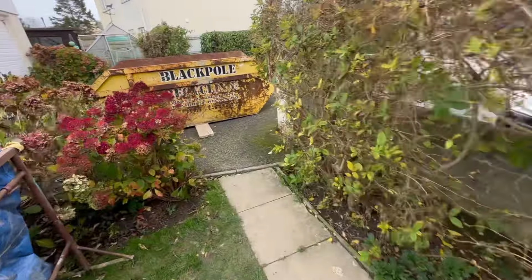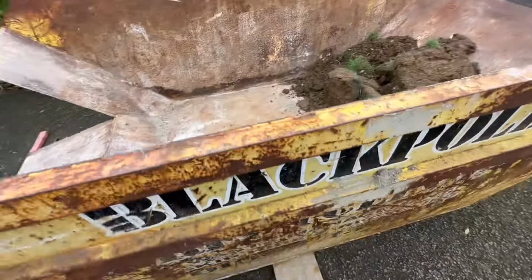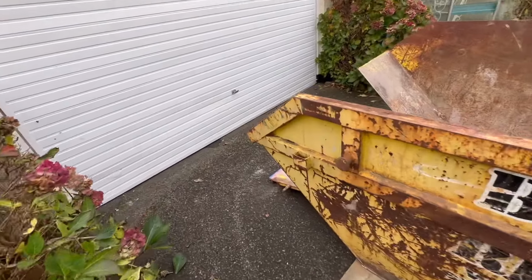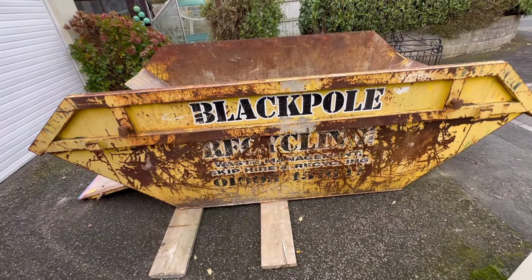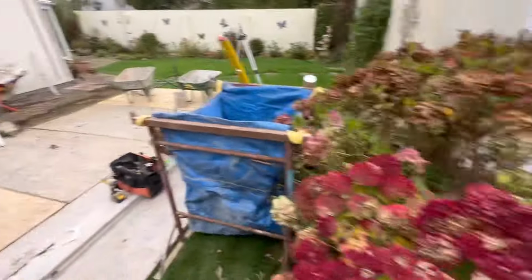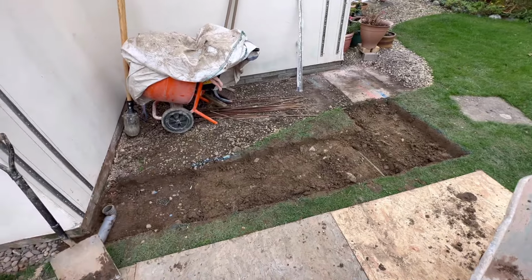Skip's here now. Didn't realise that we were getting one with a back door. So obviously we started filling it, but we just had to move it off the garage. Didn't realise when we were landing it this was up tight, so we just quickly shifted it. Still within the property lines. Just got to move that plank to the front to stop any scuffing on the tarmac. So we'll get set up and start digging out.